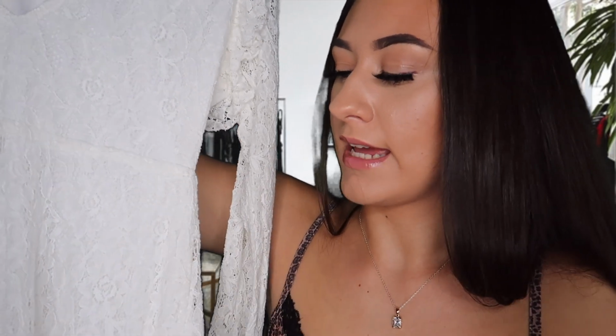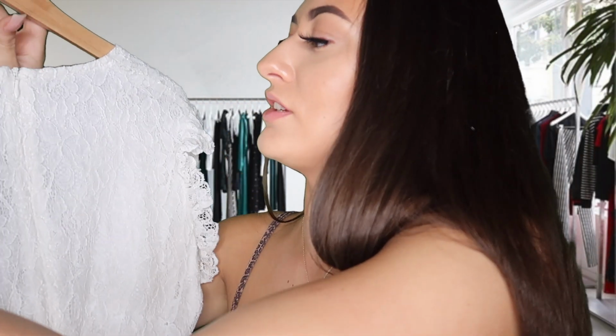Okay, now it is nice and fitted at the top, so it's going to show off your waist really nicely, but then from the waist down it is more like a skater shape, so it's going to be nice and flowy around the legs. Again, this is great for summer because in the slightly higher temperatures you'll have a lot of air flowing through the dress, which is always nice and comfortable. Okay, and then around the back you just have a zip going down the centre there. So what do you think about this one?